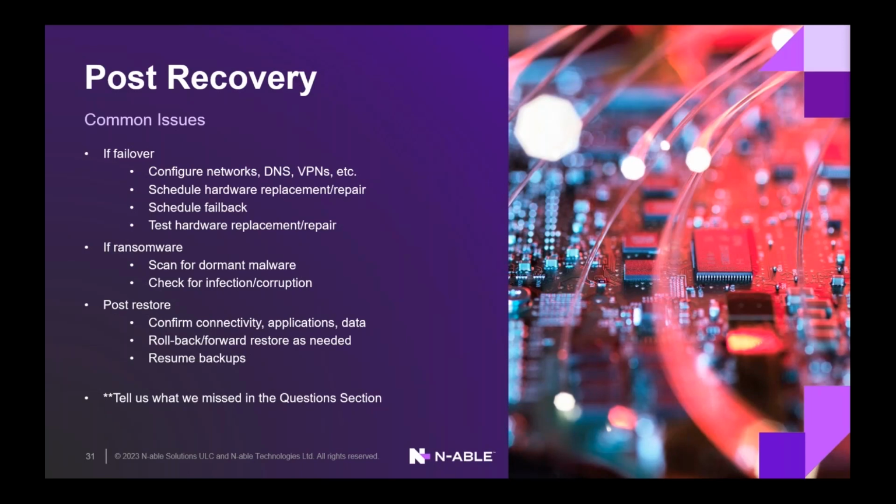You want to fail back in a controlled environment where there aren't any hiccups or unexpected events. If it were ransomware, after the recovery, before you bring the customer back over to it, before you put them into a live network, scan for dormant malware, check for infections, for corruption before you bring it in, and if you find problems, roll it back to an earlier point. Or start out by rolling back to a farther back known good point, and then start to roll it forward selectively till you find the point that you want to stop.